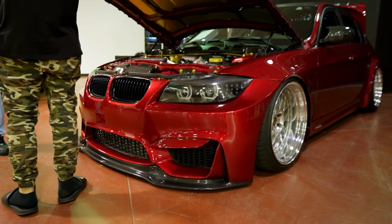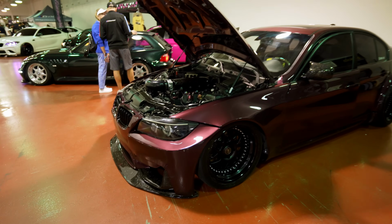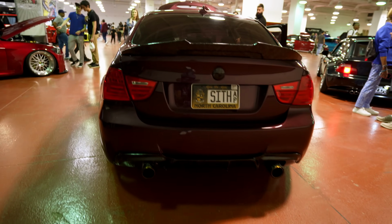That's so bougie. Right next to the wide body kit E90 was another wide body E90, but this time not with an N54. I believe this is an LS swap. From all the content that I've seen online, this is a proper build that is very, very capable performance wise. Probably sounds mental as well.